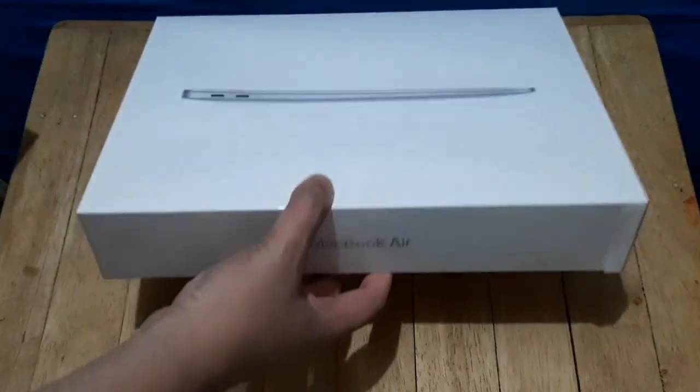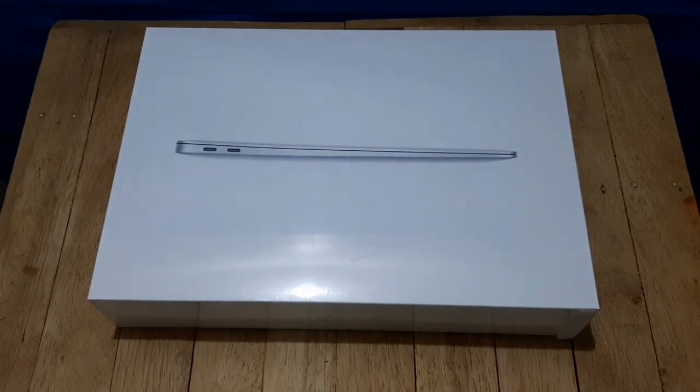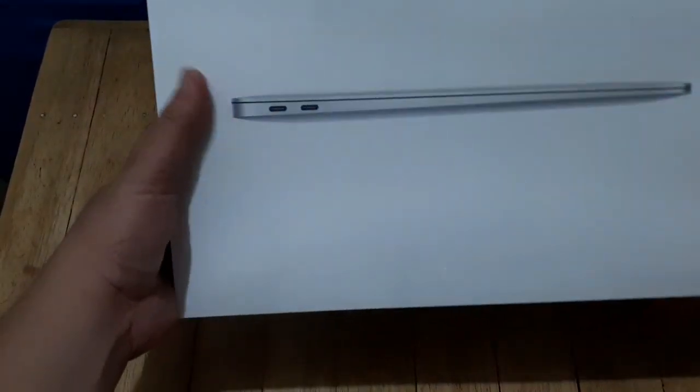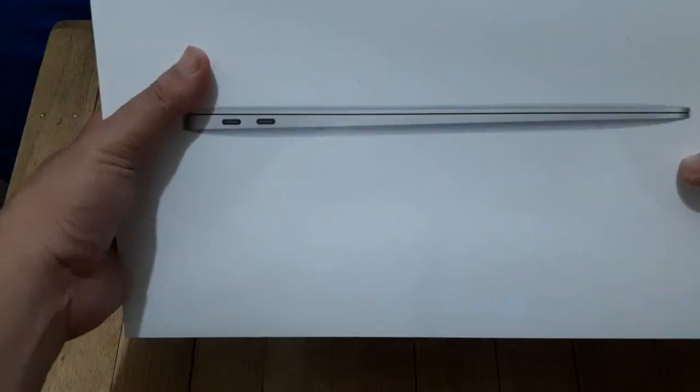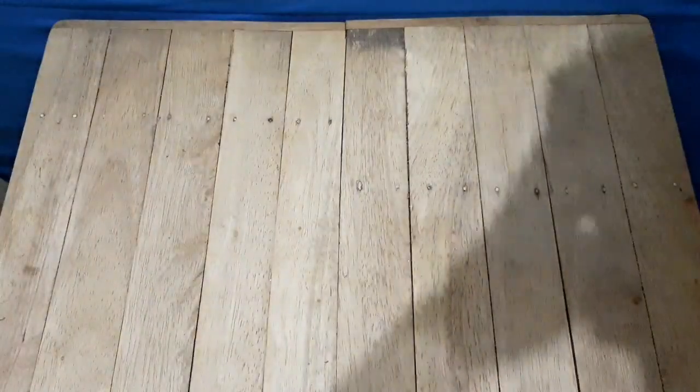Oh wow! After that, everything is just plain old box. And this is now the box that has the MacBook Air. You can see the Apple logo, the MacBook Air lettering, and of course the actual side of the laptop if it's closed. At the back, you're gonna be able to see the specifications. So let me just put that close.